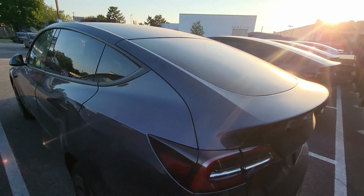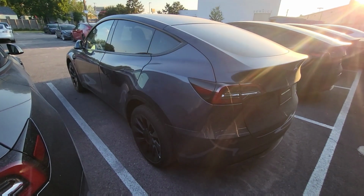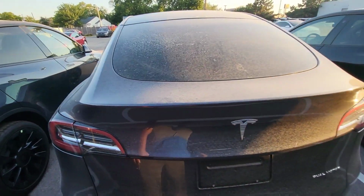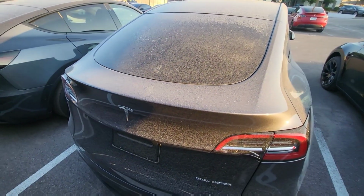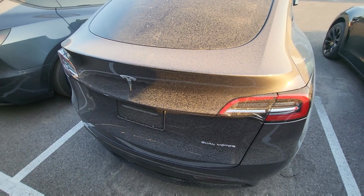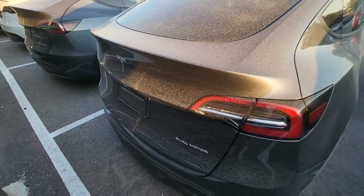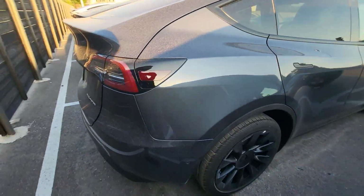Then we'll come to the back. The back is looking really good. So again, just the build quality of these, in my opinion, and I'm a pretty picky person with my stuff, and I had the experience of a 2019 Model 3 that had some issues, but these 2022 Giga Texas ones are looking solid. So again, everything back here is looking good. Really no complaints.